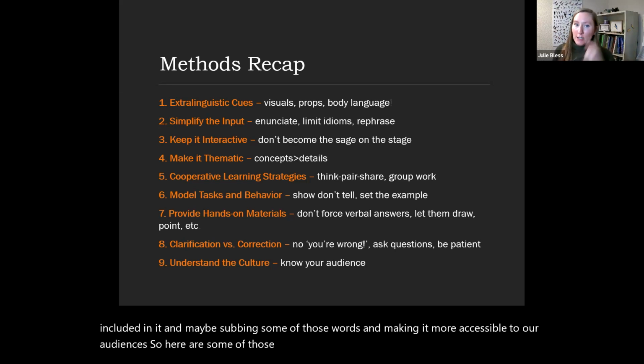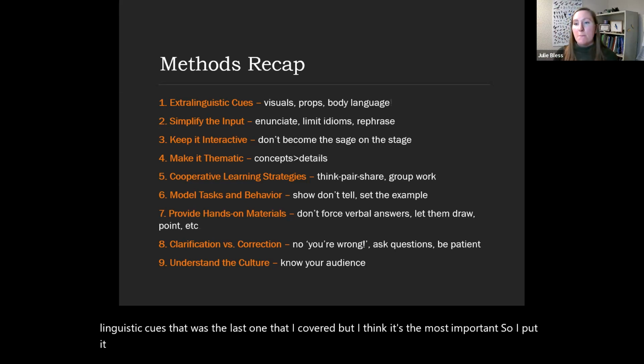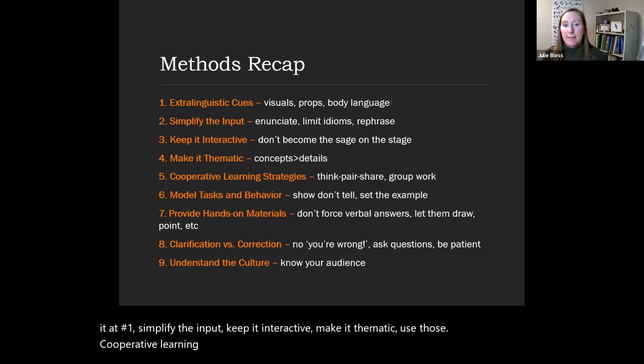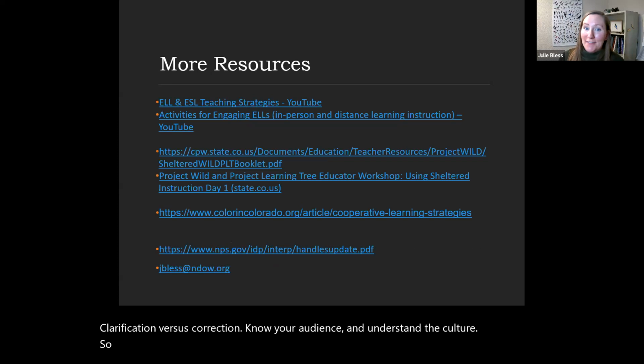And again, that is on a sheet. The extra linguistic cues, that was the last one that I covered, but I think it's the most important, so I put it at number 1. Simplify the input, keep it interactive, make it thematic, use those cooperative learning strategies, model tasks and behavior, provide hands-on materials, clarification versus correction, know your audience and understand the culture. So that's really all that I have to share today.